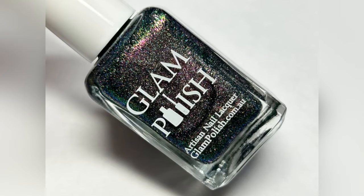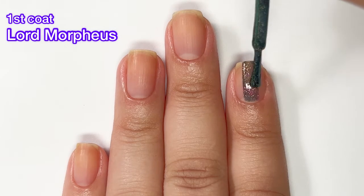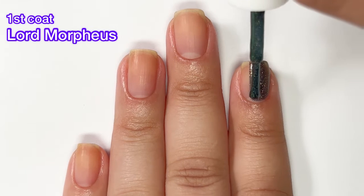Next up, we've got Lord Morpheus, and this is a black jelly with aurora shimmer and scattered holographic flakies.